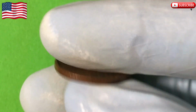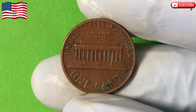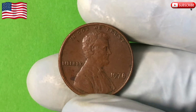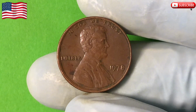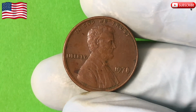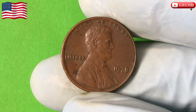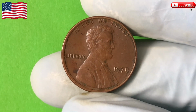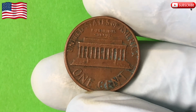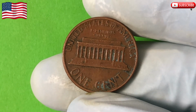Now, before we talk about the value, let's take a moment to appreciate the beautiful design of the 1978 penny. The obverse, front, of the coin features the iconic portrait of Abraham Lincoln, designed by Victor David Brenner. Lincoln has been featured on the penny since 1909, and his image remains one of the most recognized in the world. The word "liberty" is inscribed above Lincoln's portrait, with the phrase "In God We Trust" just below. And, of course, at the bottom of the coin, you'll see the year, 1978, marking the coin's mintage.